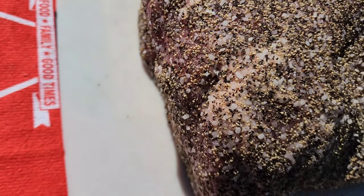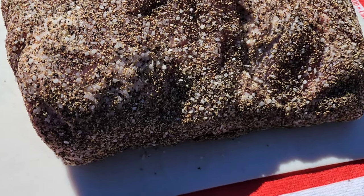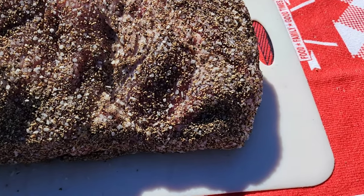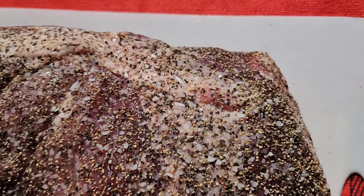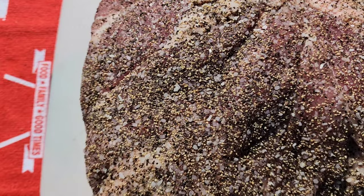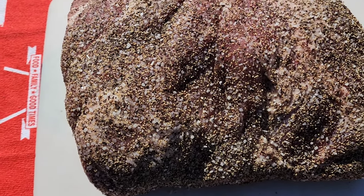It smells amazing. Usually we don't go too heavy, or from what I've seen from him on the crust, I'm not too worried since we don't got that much salt in here, and obviously we got a big piece of meat. Most of this is going to be pepper, so we should be able to get us a good crust. Other than that, I'm gonna let it hang out. Like I said, no binder. Our old homemade SPG is going on there.